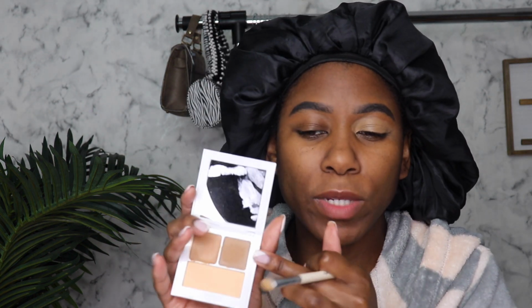And I'm gonna grab another flat brush and I'm just gonna go into the shade P6, which is a little bit darker than P5. And I'm gonna go above it and just add some of P6 just to blend right into P5. Again, I like using both shades because I feel like it does a really good job of a shade that's not too light going up towards my brows, and then it blends right into the lighter concealer shade. I really like the way that looks when I use both of them.